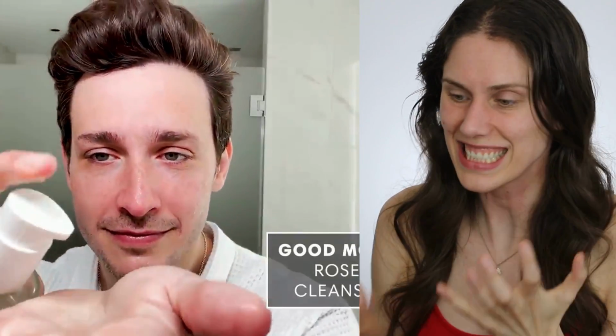Step one, get the face nice and wet with a little water. Oh my god, okay, so I am feeling a mix of anxiety as well as appreciation because I freaking love this Good Molecules Rose Water Cleansing Gel.